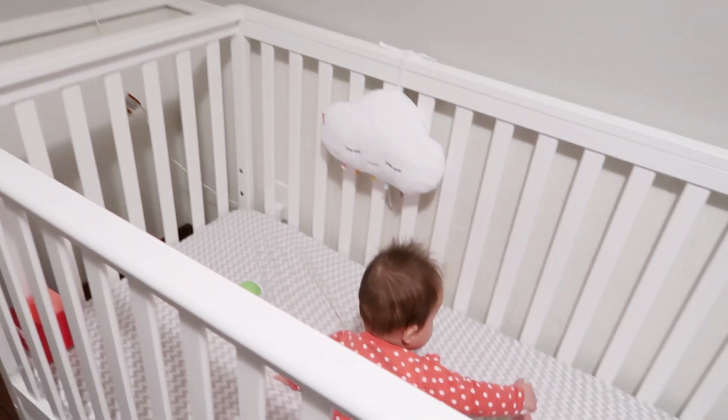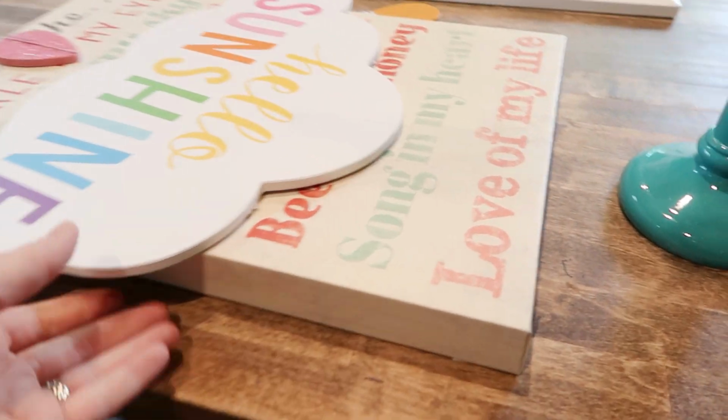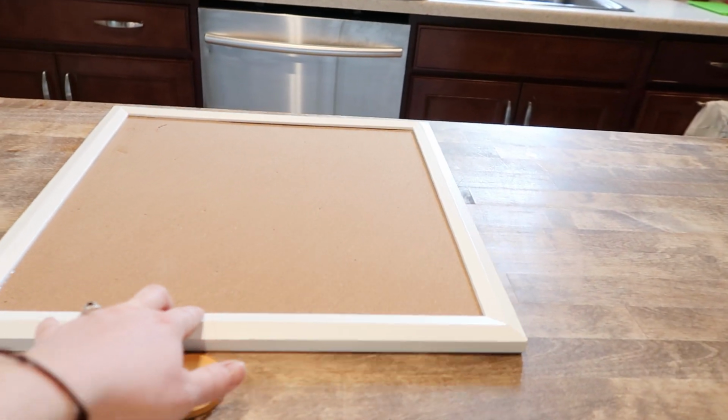This one's getting tired, so I'm gonna nurse her and then lay her back down and start working on some other projects. So I've got a couple pieces of art that I'm going to put in our donate pile. This is gonna go down in storage.